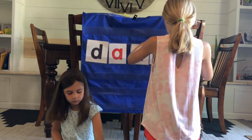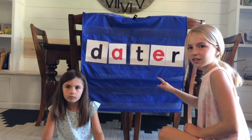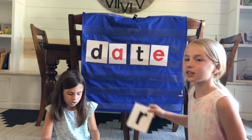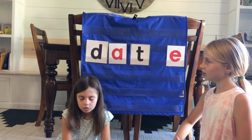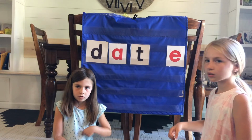So move those letters around, see what you come up with. Dater, it's not that one. That's a really good idea, but I said it ends with an E. What's the first letter though? I said it ends with an E, so that wouldn't work. Move those letters around. It doesn't have date. It's not date. It ends with the letter E though.